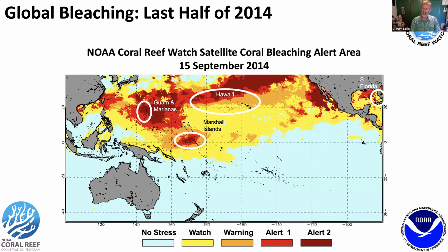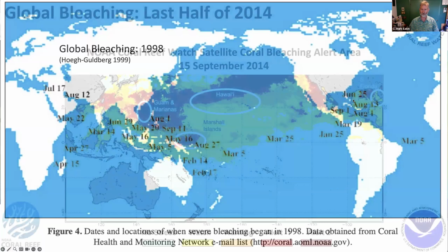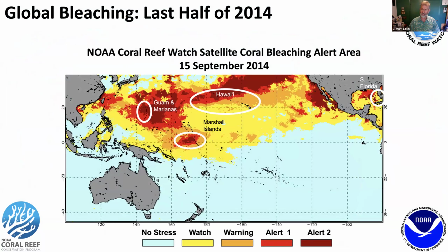Most of these areas see bleaching at other times. Marshall Islands and Florida are often seen as bleaching in the second year of an El Nino. All El Ninos are a 2-year couplet because they'll start late in one year and go into the next year. Guam and Marianas very often are tied to La Nina conditions. And Hawaii has never really had an El Nino related pattern at this point.